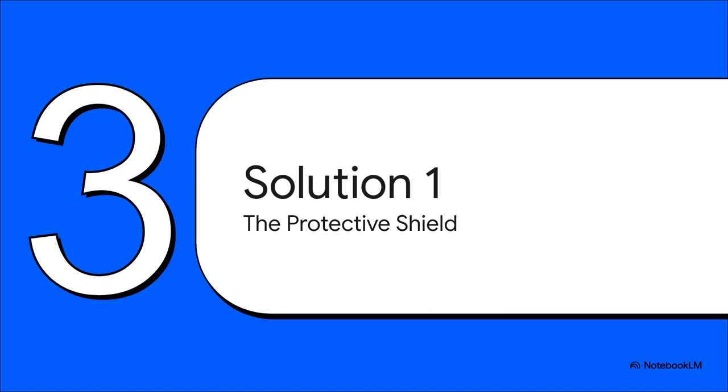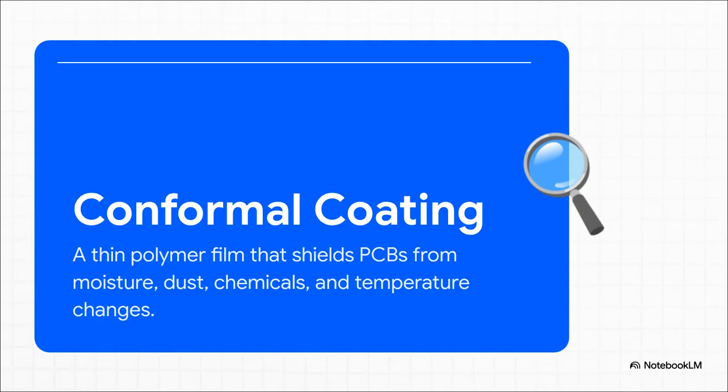Okay, so that's the problem, but the good news is there's a ton of work being done to fix it from a couple of really different angles. The first approach is a practical one for the tech we're already using. Let's call it the protective shield. This shield has a technical name, conformal coating. It's basically this super thin layer of polymer that gets painted over the circuit board. Its whole job is to protect all those sensitive electronics from things like moisture, dust, or crazy temperatures. The idea is simple, make the device last a lot longer.